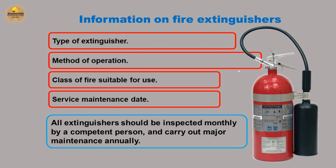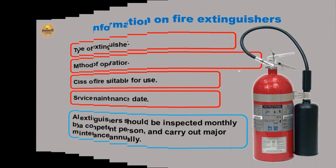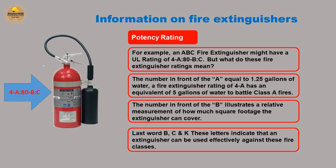All extinguishers should be inspected monthly by a competent person, and major maintenance carried out annually. Potency rating. For example, an ABC fire extinguisher might have a rating of 4A:80BC. But what do these fire extinguisher ratings mean?